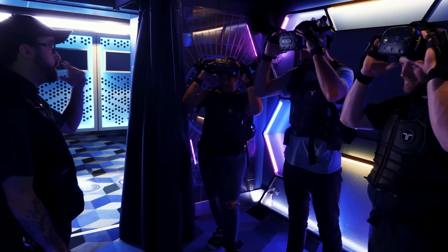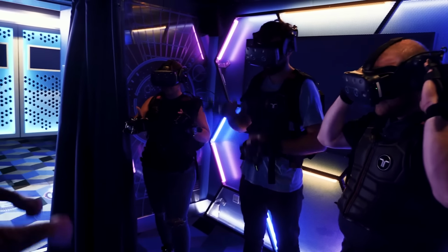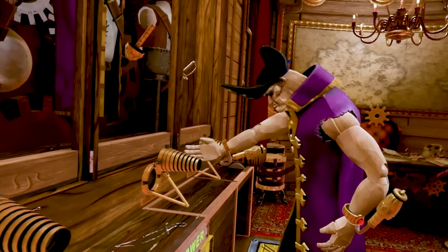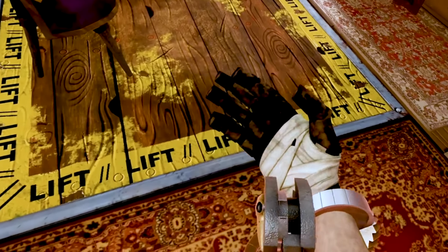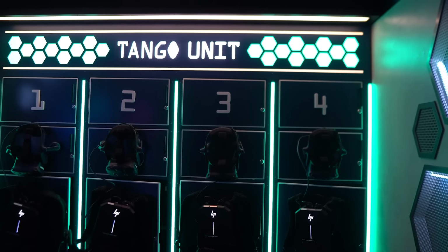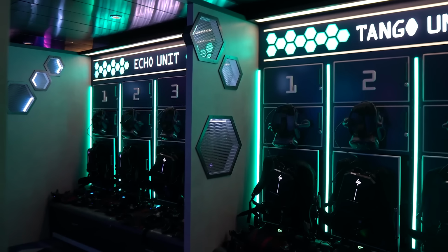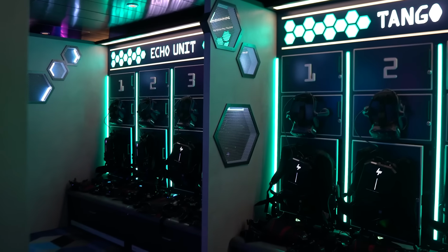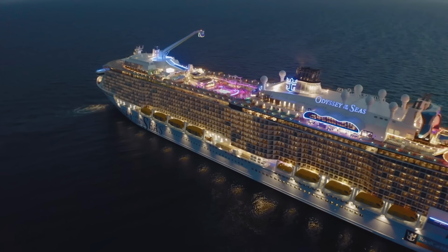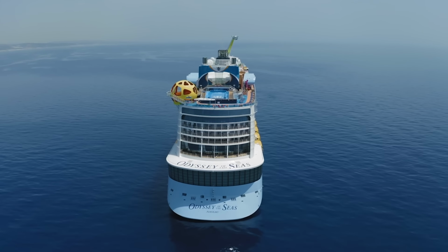Without ruining it, essentially you put on a full virtual reality suit, not just a helmet, but the full suit, and then you go into a room where you can literally walk around a virtual world. And it's so much fun. You battle pirates. I walked away coming out of there with the biggest smile on my face because it was just so different from anything I've ever experienced. It was the closest thing I think I'll ever come to a Star Trek holodeck experience, because it was just that impressive. So if you're going on Odyssey of the Seas, definitely check out Zone Zero.